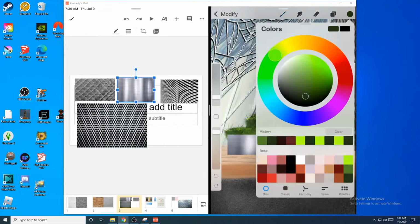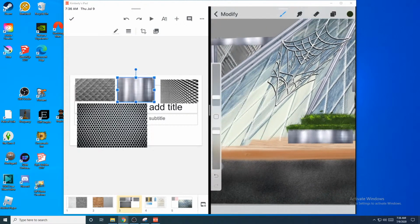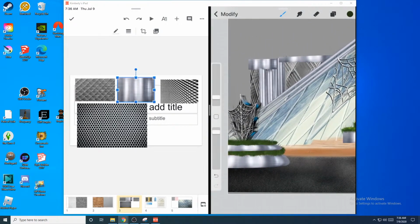My alarm's about to go off. You guys, thank you so much for joining me. I'm just doing like a little tone here so it looks like they're overlapping just a bit around the edges. Kind of gives it like a shadow, a reflection maybe.